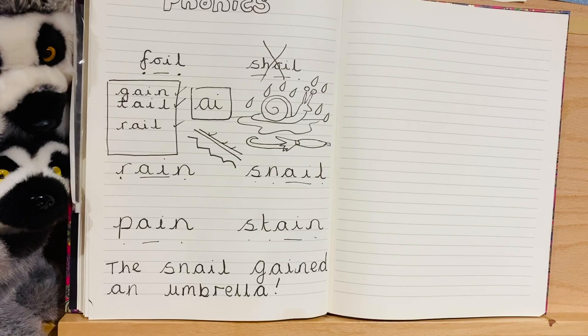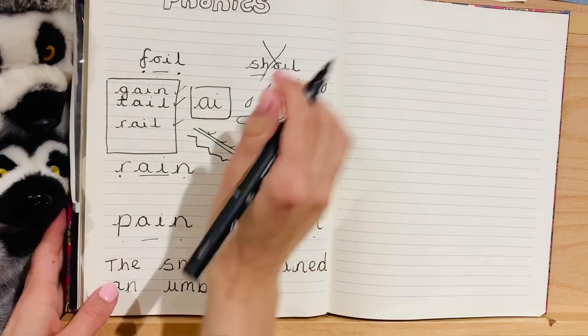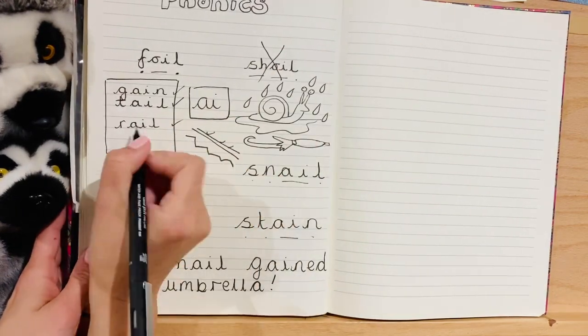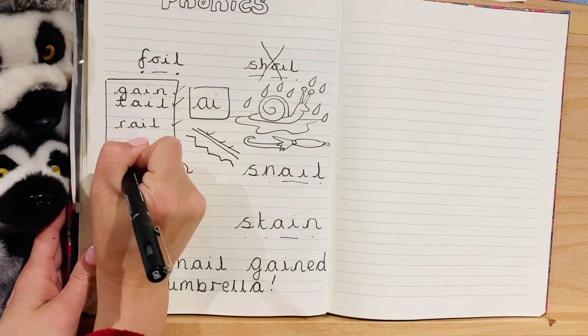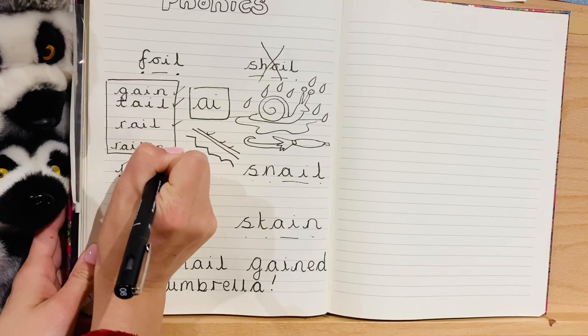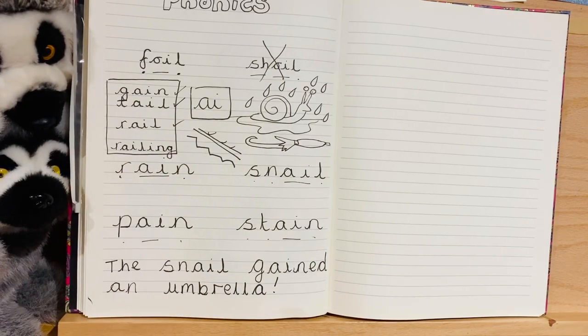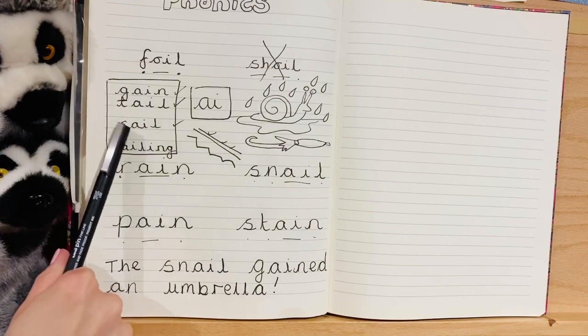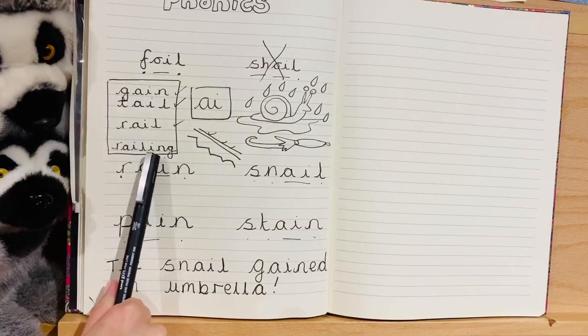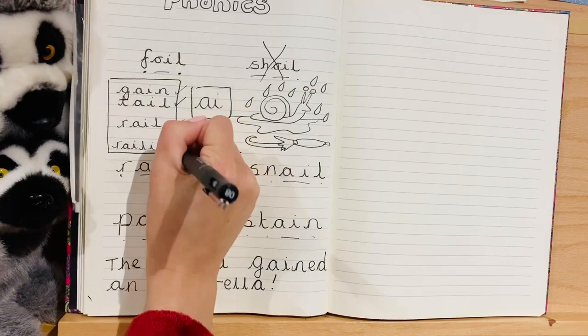Can you try and write, instead of rail, railing? Railing. So it's the same kind of word, railing. So hold on to the railing, or railings. Can you write railing? Railing. It's the same as rail, but it's got a suffix at the end. That's an extra piece that says ing. Well done if you've got all of those right.